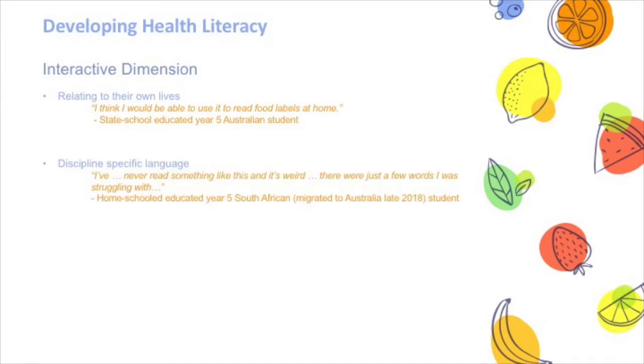The other Year 5 student highlighted that she had trouble reading a few discipline-specific words. To overcome this, I would suggest one of 2 things to be implemented. Either the resource include an accessible glossary at the bottom of the page, or for the classroom teacher to support the students in finding the meaning of those words.